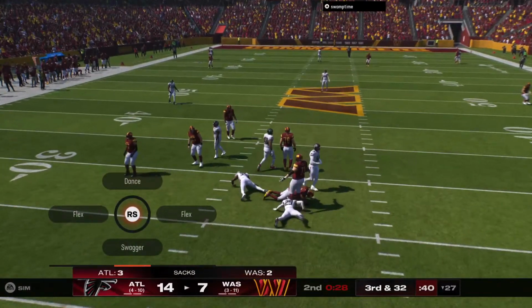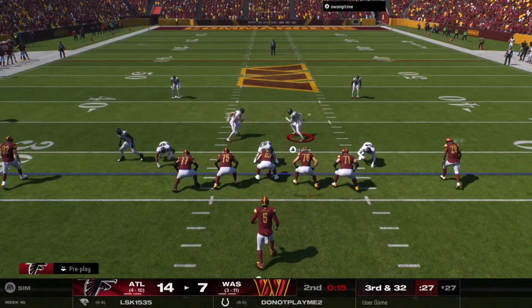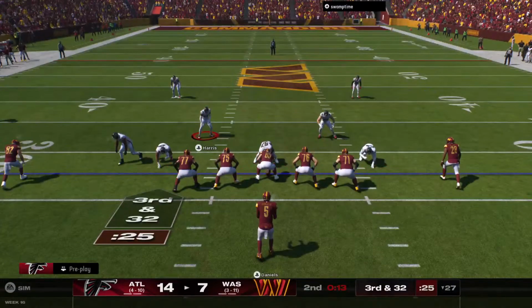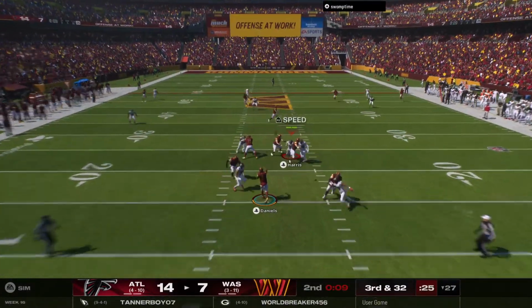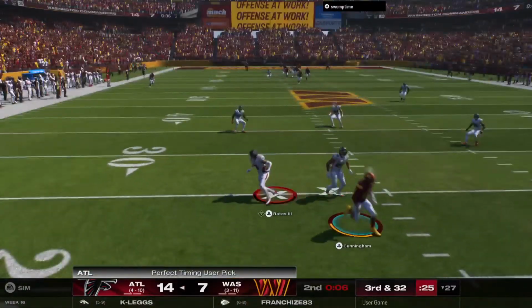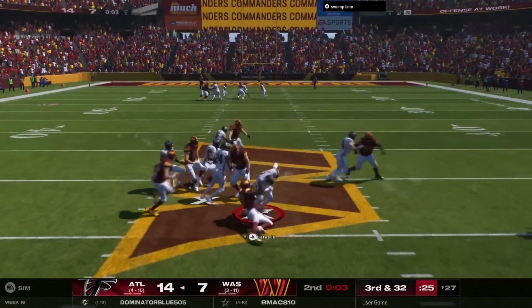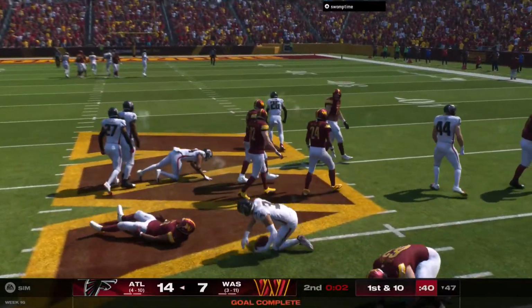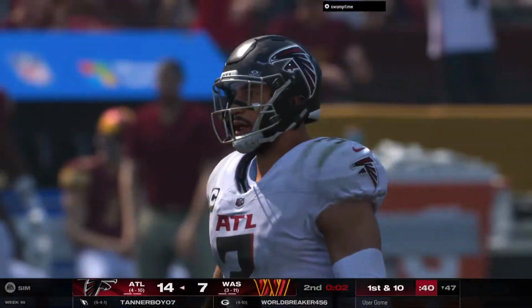He's in trouble, and they bring him down again. The Commanders in the hurry-up. They're hustling for the line. 3rd and long for him here. He's going deep. Oh, brother, it's another interception. Jesse Bates in to pick it off. And the Falcons get the football back with minimal time to go in our half.